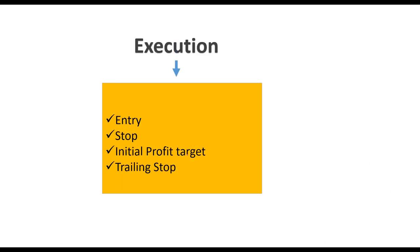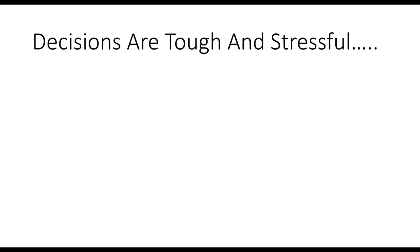So your execution is actually doing these things, okay? And that is a process. I cannot exaggerate enough the fact that it's a process. Just follow the plan. I know, easier said than done. There is one way you can make this a little easier. As I often say, decisions are tough and stressful.